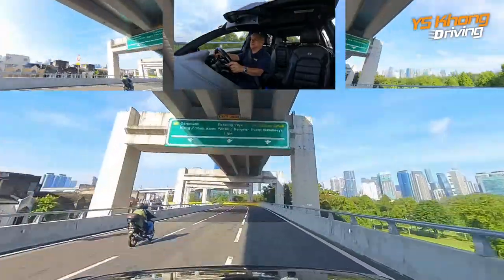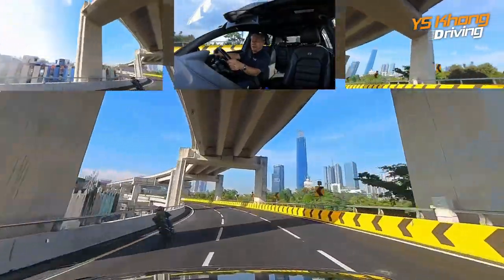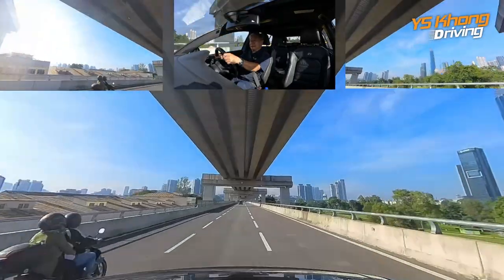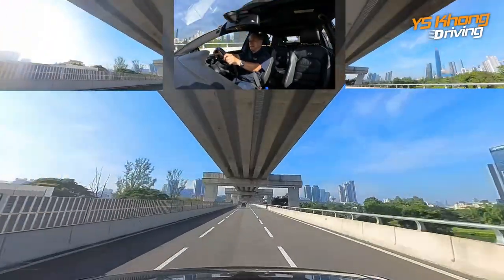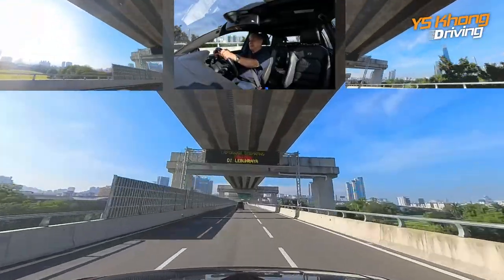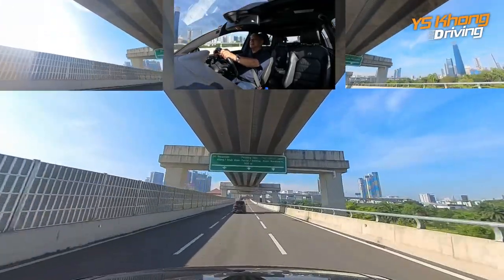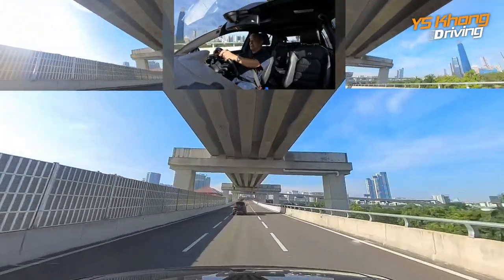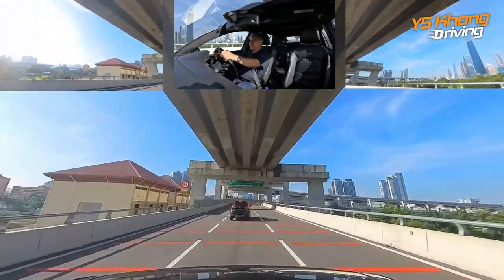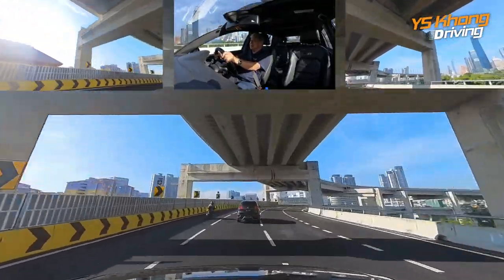Middle lane to PJ, Pantai, yes. That's where we are going. Stick to the center in 1 kilometer. In 500 meters, stick to the center. Seremban, Klang and Shah Alam is the other way. Okay, on the left. Okay, stick to the center.